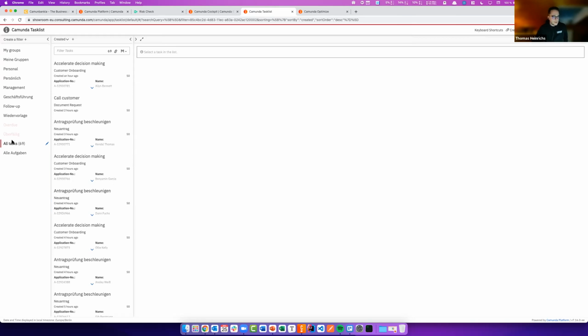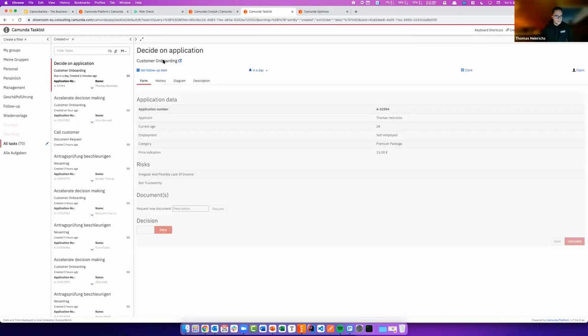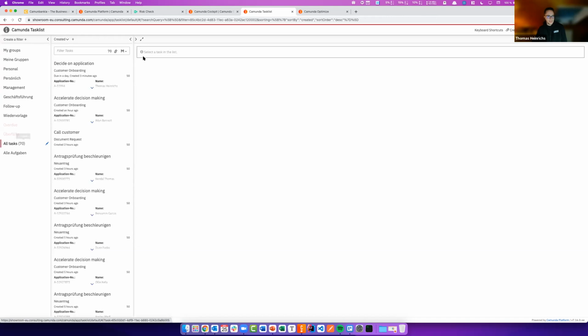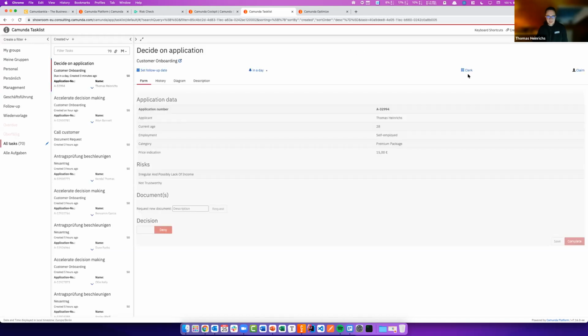Great. Nevertheless, let's pick up our task. So we should have it right here, decide on application. I do have a list where I can choose from. I can create filters on the left side, for instance, for certain candidate roles. So for instance, I can switch to, apparently that's in German, management. I would only see some kind of management topics. Nevertheless, let's stay here and focus on the clerk. And the clerk himself can then claim a task and work on the decision. He can request further documents, for instance, more information about the income, or he can just make a decision right away.